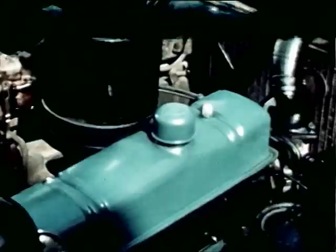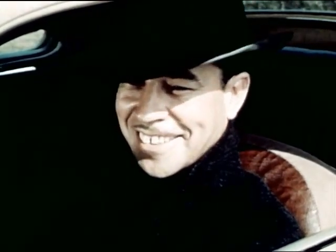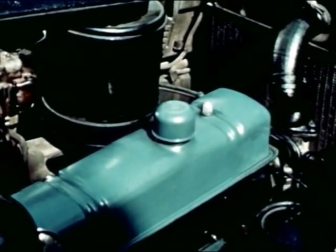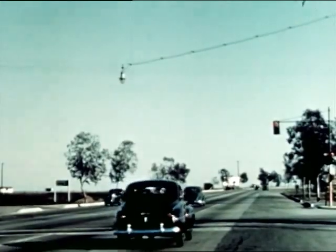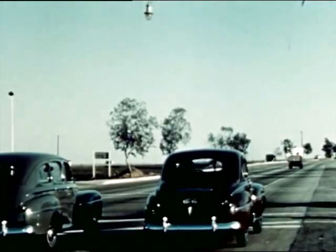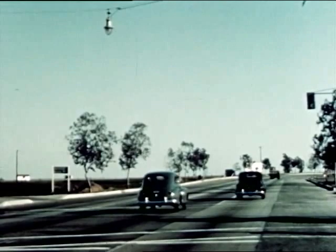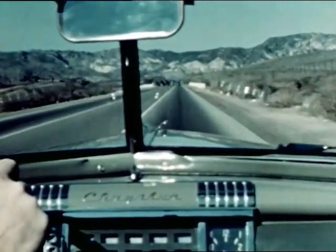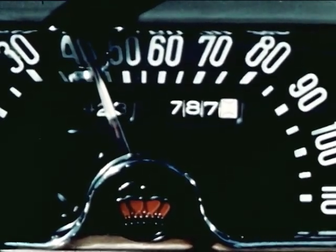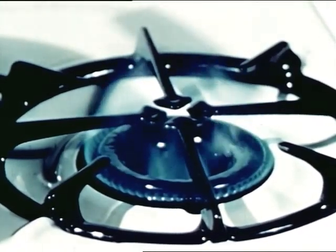The driver may not know a cat cracker from a firecracker, but he knows when his engine starts. And he wants it to warm up without coughing and sputtering. But starting and warm-up are not the whole story. In all seasons, the motorist wants quick acceleration. He wants economy, too. Mileage, and that calls for a scientific balance of gasoline components. You know how easy it is to ignite gas, which is made up of small molecules.